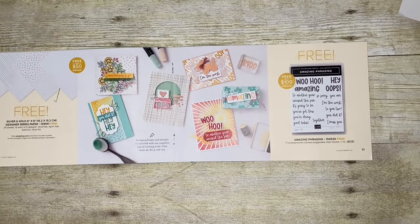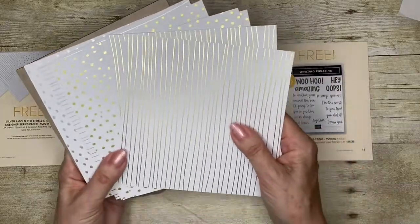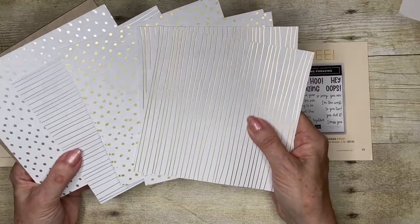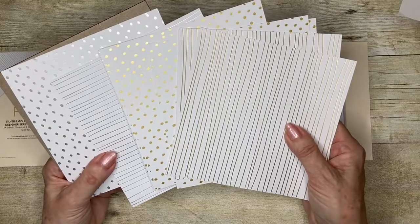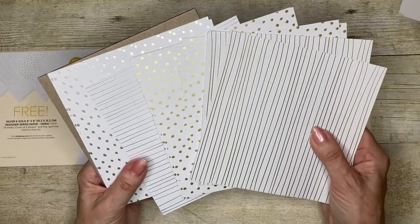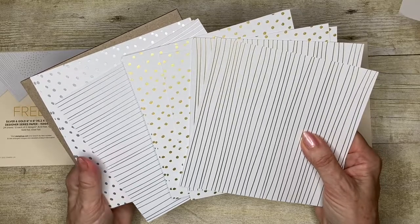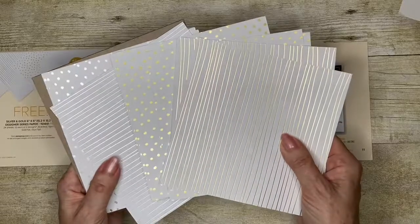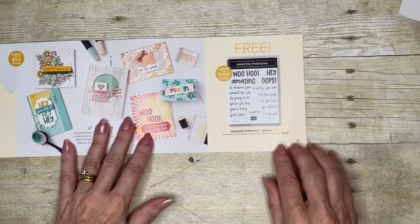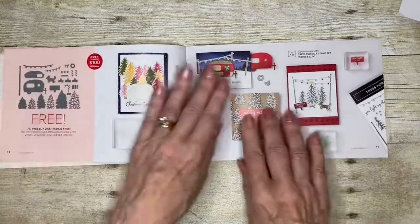Next is this 6x6 paper, and it is a mixture of gold and silver, and we've got stripes and spots. And I see this maybe for a birthday card, but I really see this maybe for Christmas. I think I can get some lovely Christmas cards. There's 24 sheets. There's 12 gold, 12 silver, and then six each with stripes and six each with dots. So that's another $50 choice that you can make. Now this one for Amazing Phrasing, it's not one I yet have, but maybe soon I will get that one.